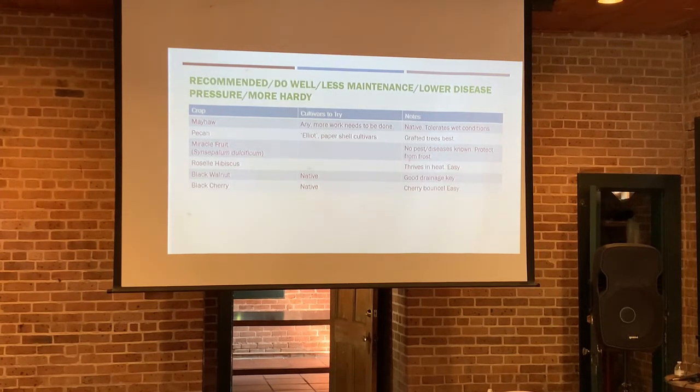Pecan, we see them all over town. People have been growing here forever. Super easy. It's good to get a grafted tree. They're a little more disease and cold tolerant. But in general, they're alternate bearing, so don't expect pecans every year. They take a year off if they have a bumper crop. There's nothing wrong, it's just what they do. Very easy to grow. Paper shell cultivars. LSU has a pretty good publication on growing pecans, but the ones you see in the garden centers around here will be great.